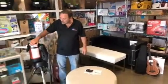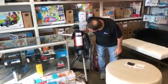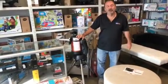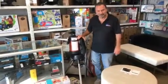Here's one item I'll show you quickly, and then I'll walk you around. This is a Celestron Nexstar computerized telescope, a $1,000 item online. Come to Able Auction, pay your price. Let me walk you around and show you some more of what we've got.